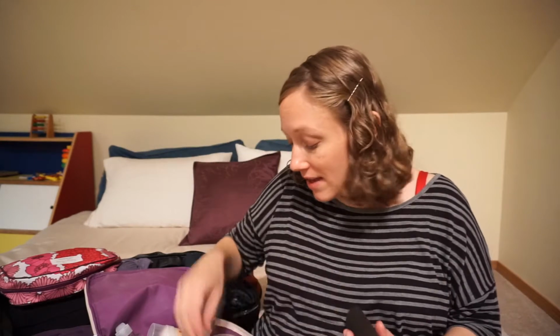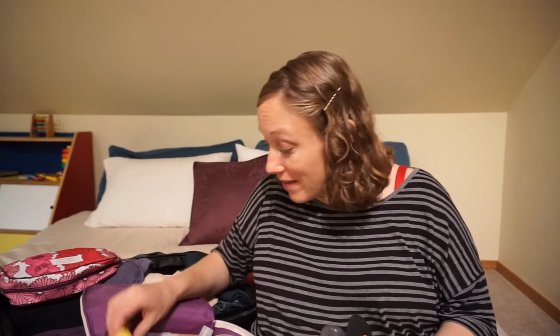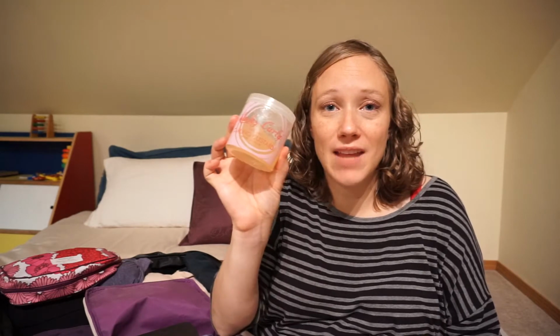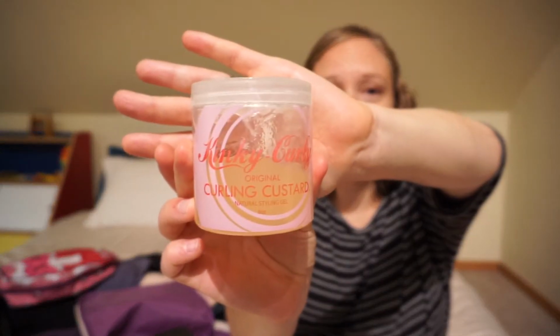And I have my glasses and my glasses case, contact holder, contact solution, the basics. I wear a bite guard at night, so I'm putting that in there. I have hairbrush, shampoo and conditioner, so hair stuff. I have my curly hair gel. I use my Kinky Curly Curling Custard.